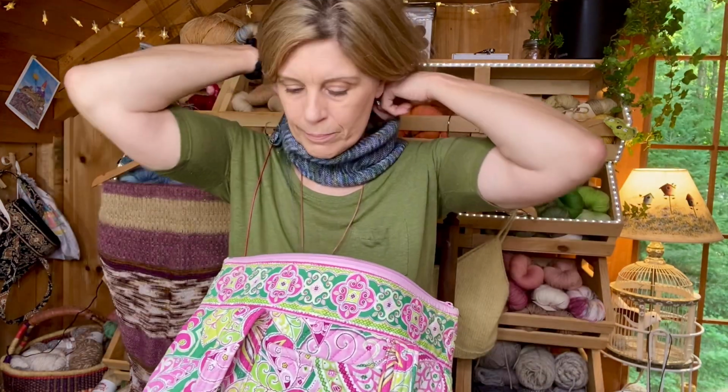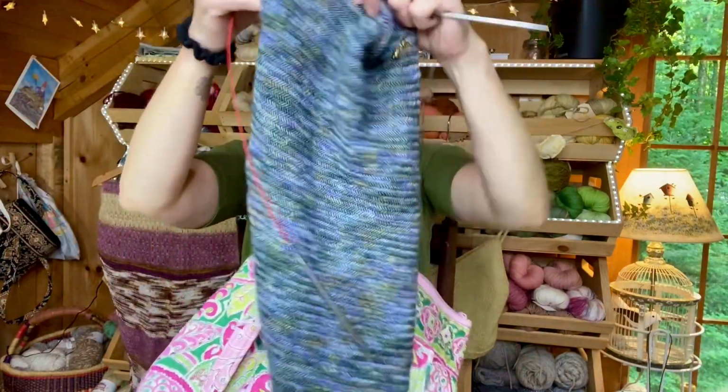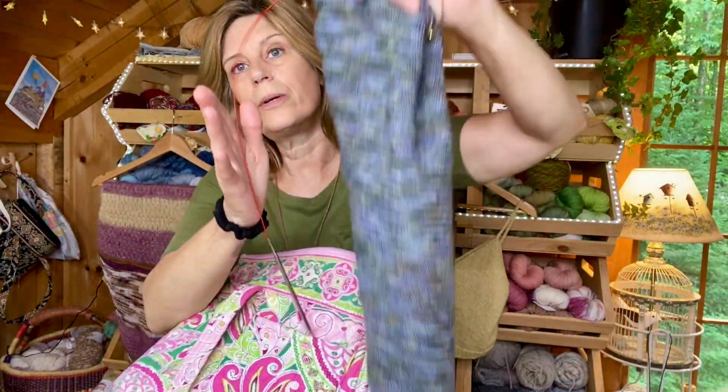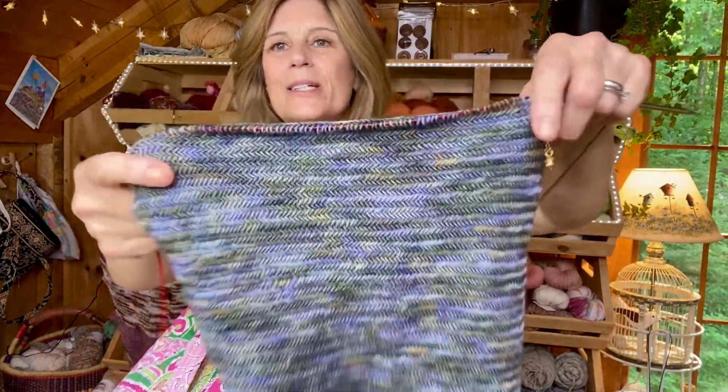a smaller, what do you call it? Scarf. Shawl. Small version that you can wrap around your neck. And like I said, it's going to have a border, so it'll obviously be wider. And I think it's going to be really gorgeous.